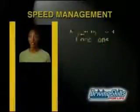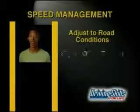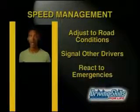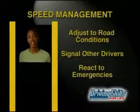It takes all the other driving skills we talked about in this video, hazard recognition skills, vehicle handling skills, and space management skills to cope with high-speed driving situations. So even when you know how to adjust your speed to the road conditions, know how to control the speed of the driver behind you, and know how to react during an emergency, you still need to know the limits of your own driving ability in order to manage speed safely.